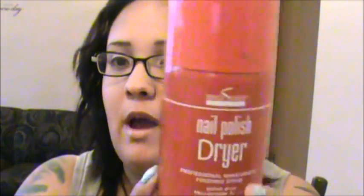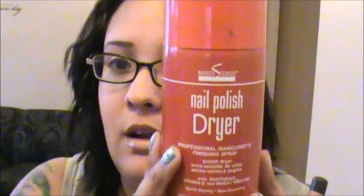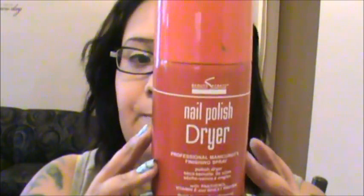And this is also by Beauty Secrets, and this is the nail polish dryer, and this smells so good. It smells like this spray that they sell at Sally's Beauty Supply, and it's like this big, and it's like pink lotion. I don't know if that's the brand, but it's pink, and it smells just like this.